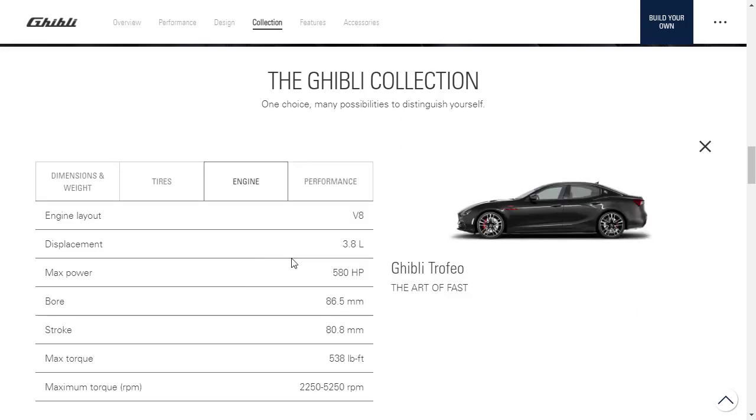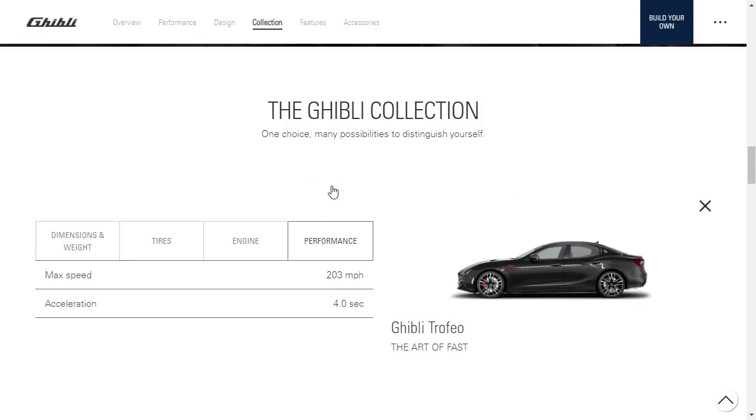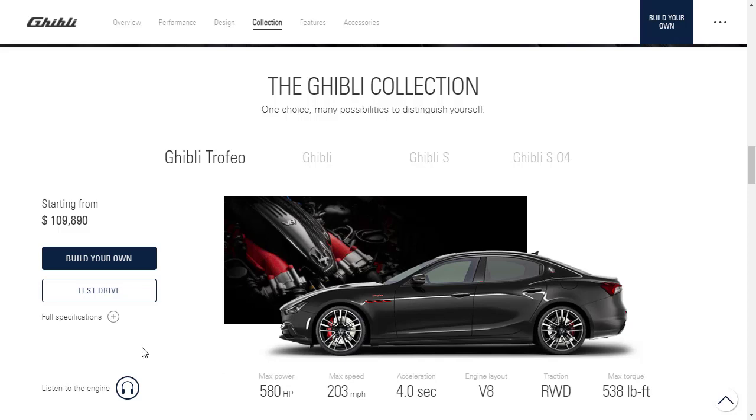Engine, we know about the engine. It's a 3.8 liter V6, 580 horse. It makes 538 pound feet of torque, and it makes that torque from 2250 RPM all the way up to 5250 RPM. And then for performance specs, 203 miles an hour, 0 to 60 in 4 seconds. Let's see if we can click this and listen to the engine.